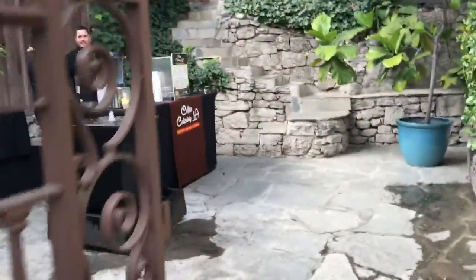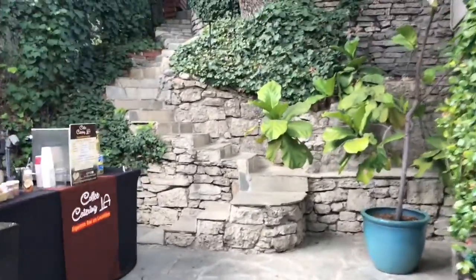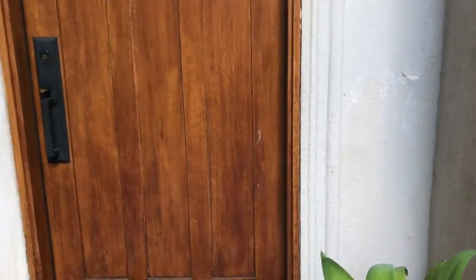So, show you around the place. Got a lovely coffee bar today. Steps to go up to the backyard. Here's the front entrance.